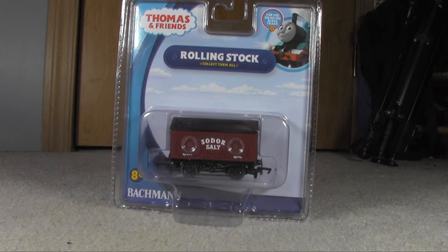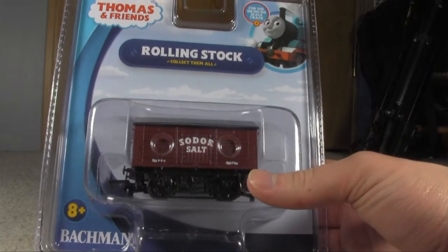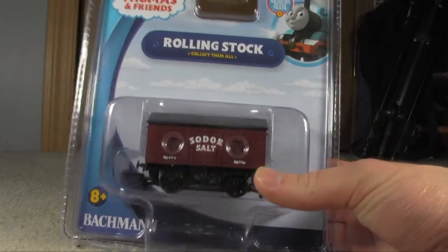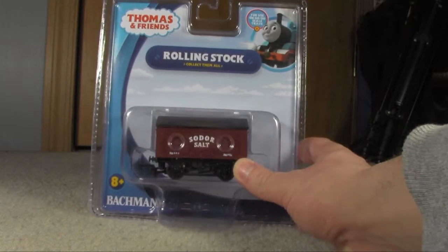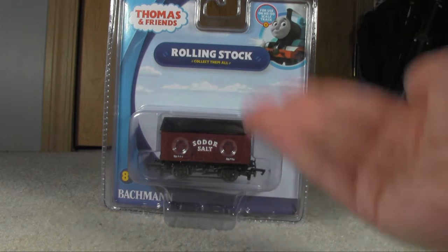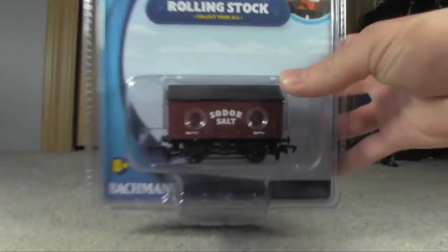Alright guys, here we are with the Bachmann Sodor salt wagon right in front of us. I guess it's quite obvious that rolling stock like this is guaranteed to show off a lot of detail, and based on first impressions and what I'm seeing right now, it does look pretty good. It's no big surprise that it looks pretty good. Whoops. With what I'm seeing, it looks pretty promising. Again, I think it's a really nice piece of rolling stock.